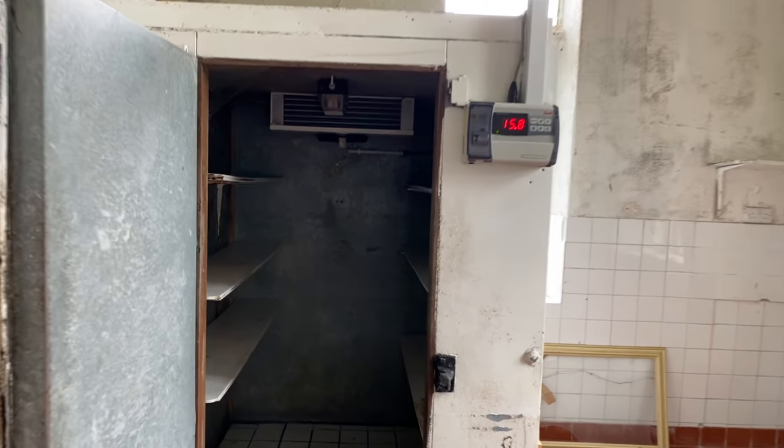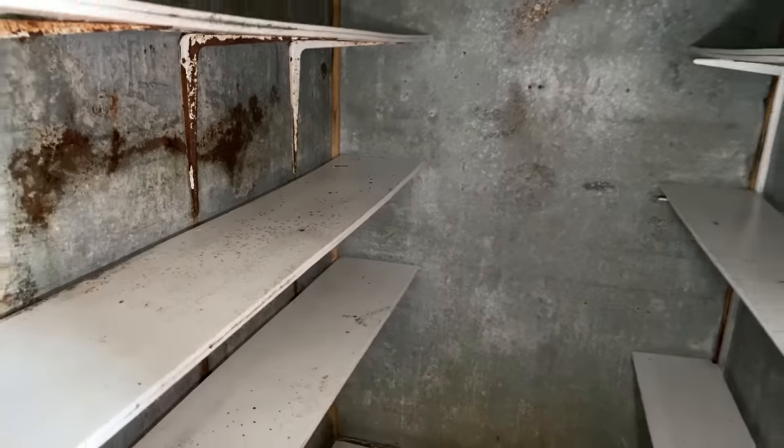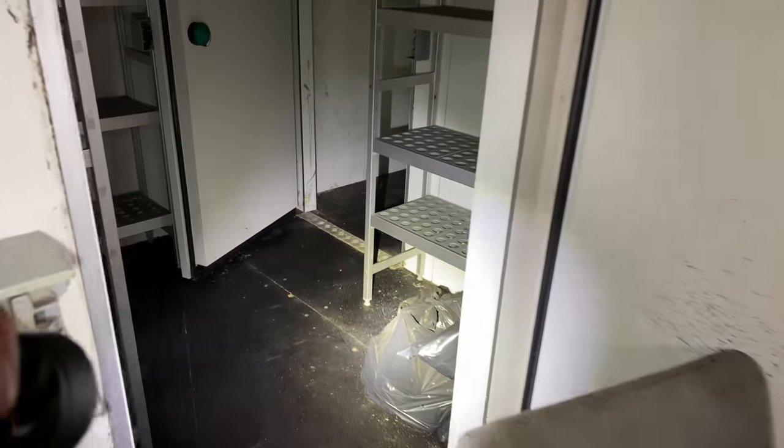Oh my God. Well, I say they're still on. They're not, but the power supply's still on. Oh, the floor's really slippery, isn't it? Yeah. Yeah, look at that. Oh, don't tell me that's food. That could be food in that bag there. Doesn't smell though, so.